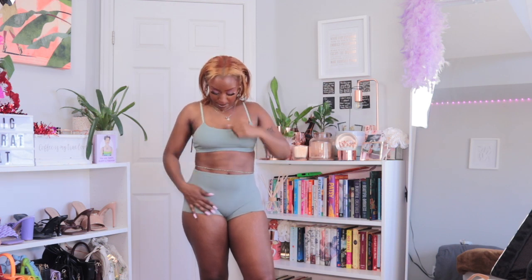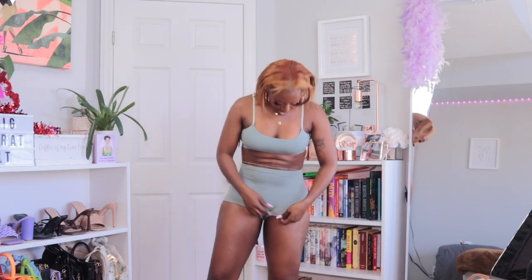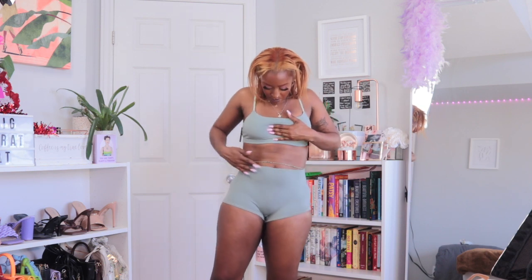I love that this has adjustable straps. I was expecting the same buttery fabric as the other two bralettes that I have. However, it is not. It is cotton. It matches the short, but I'm not mad at it. I love this seam work. This is great. This is comfortable.